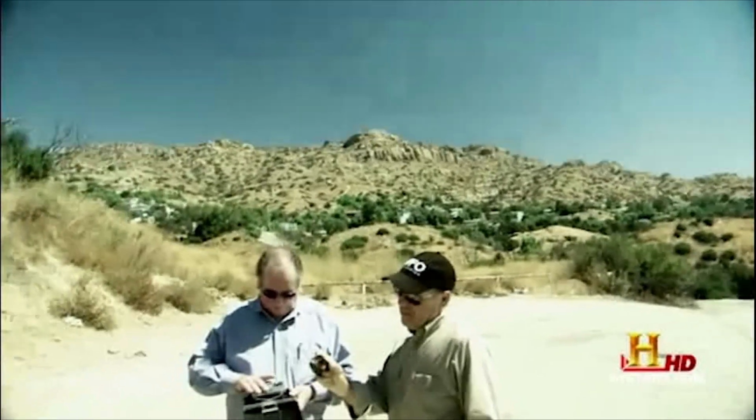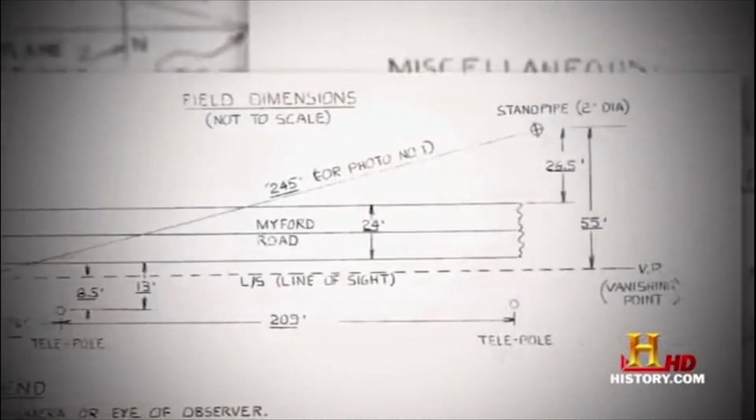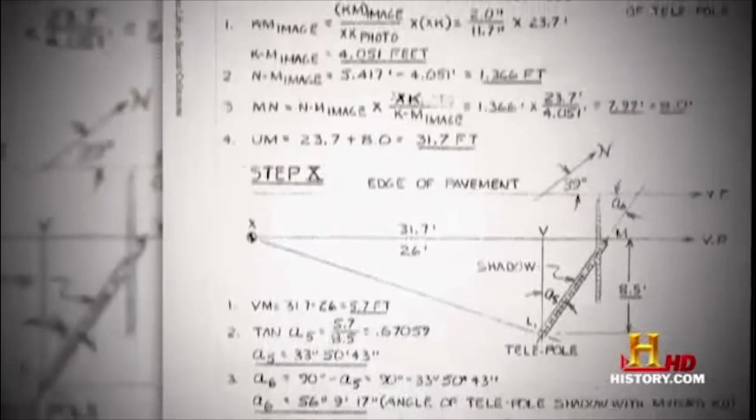So no strings, no piano wire? Nothing like that. Yet the strongest proof that this is a true UFO may lie in calculations by James McDonald himself.